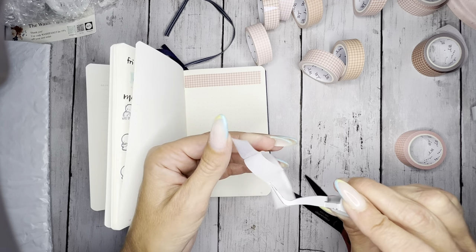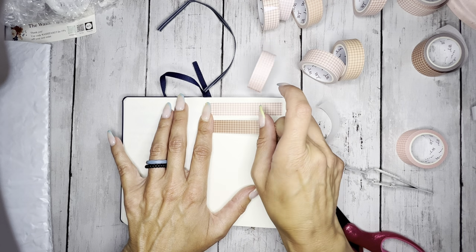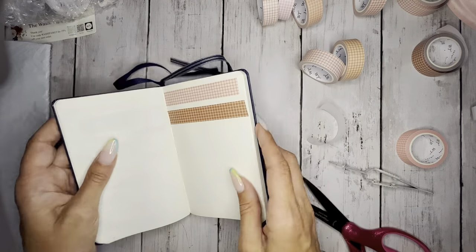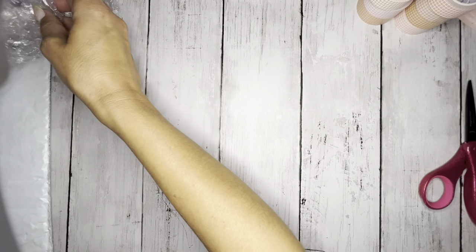So this is fairly easy to get off. I just have trouble with peeling backs off of things, and having fake nails does not help. Ooh, that is so pretty. I love that. Okay. So what I'm going to do is put these off to the side because I have so many other goodies to show you guys. Okay. What else did I get?